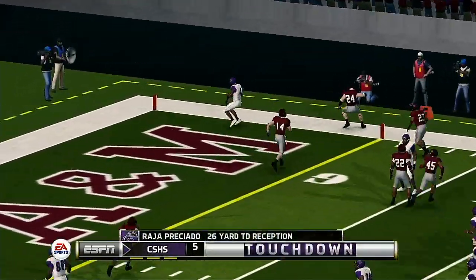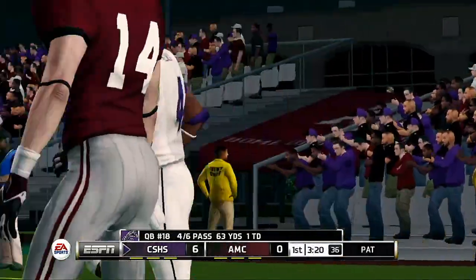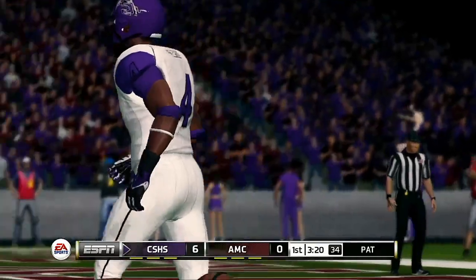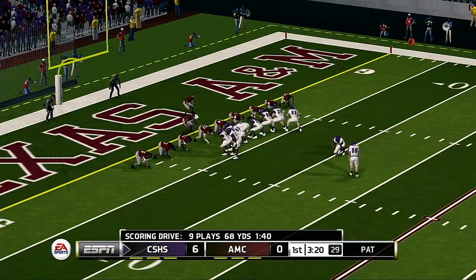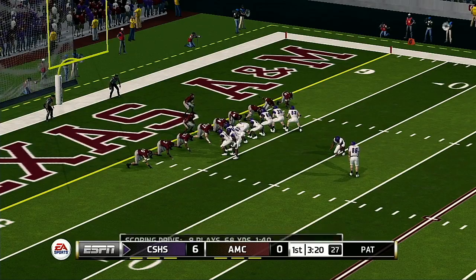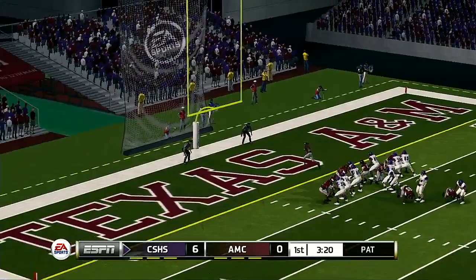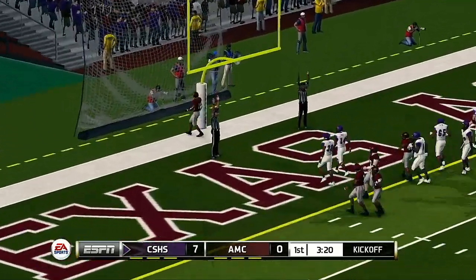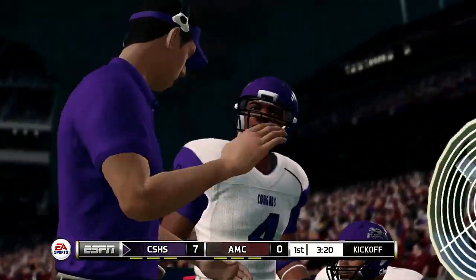Caught with room to work, and he will score. Hits the PAT. An 8-play, 70-yard drive, and it results in a touchdown.